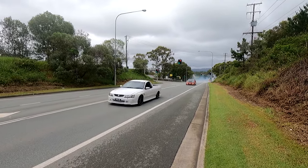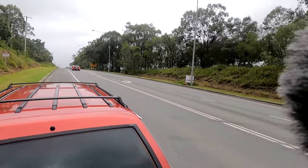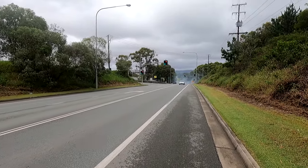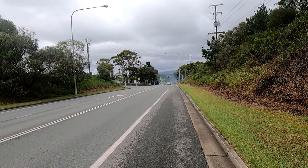A bit of smoke down there. Must be a bushfire somewhere. I think you might have started a bushfire. So a bit of a fire down there, but anyway. Anyway, still plenty coming by the looks.